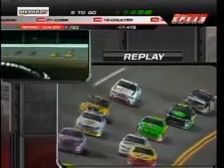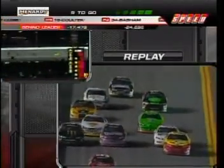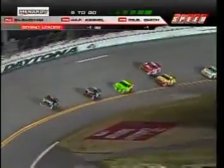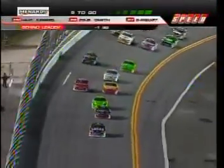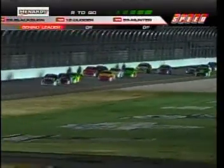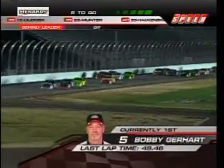Woo. This is the move by Danica. Look at her duck down below the 30 of Terry Jones. What a great move. That's when Allie Owens got caught in the middle there, and she actually slowed her momentum. Great job by Danica and her spotter. Okay, 72 laps into this race. Regardless of what happens from here on out, Danica has learned a lot, done a great job in this race.